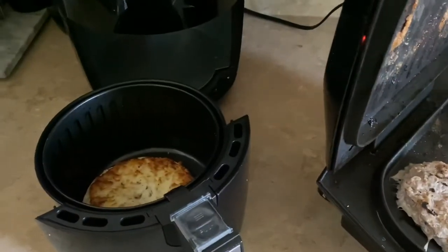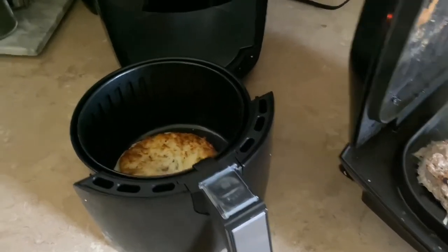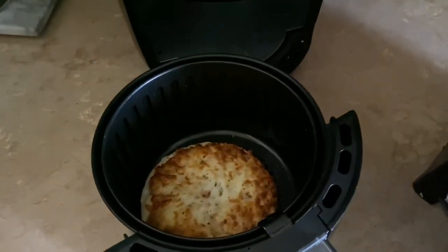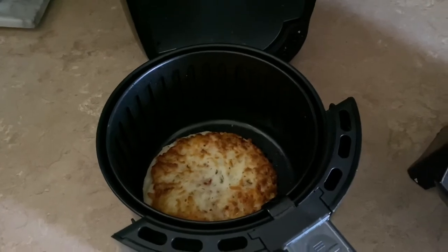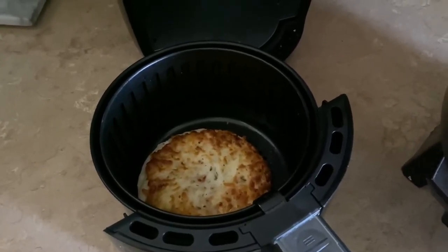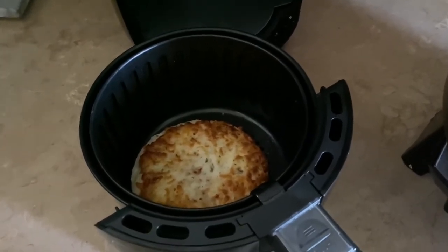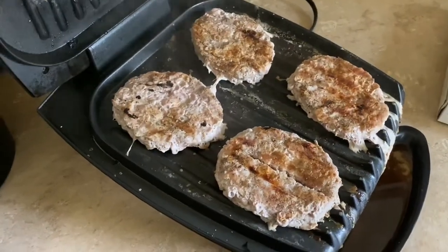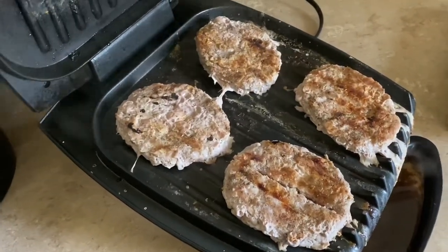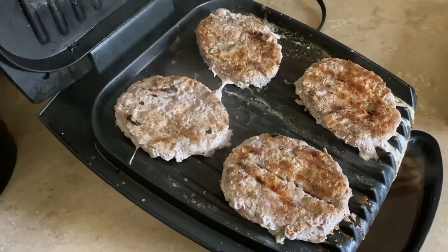Today for dinner, I'm making a hodgepodge of things, just things that were in the freezer that needed to be used up. In the air fryer, I'm making Clara one of the Trader Joe's Bambino cheese pizzas. I just cook it on 330, I think, for about 10 minutes, and it comes out pretty good. I'm making these turkey burgers for Brett. I literally have no idea what I'm gonna serve with them. Maybe he can figure it out, maybe not. Maybe he'll just eat turkey burgers and nothing else.